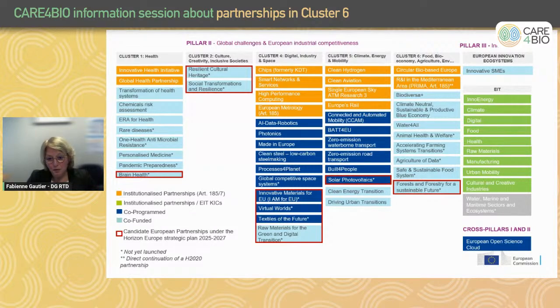So as I said, we had a first batch of partnerships implemented between the start of Horizon Europe until 2024. Those are continuously being implemented for the whole duration of that program. But last year we selected another set of partnerships to be implemented through the remainder of Horizon Europe. And these are the 9 partnerships which are here, with 4 co-program partnerships to be implemented and 5 co-funded partnerships. In cluster 6, the additional partnership that will be implemented is on forest and forestry for a sustainable future.